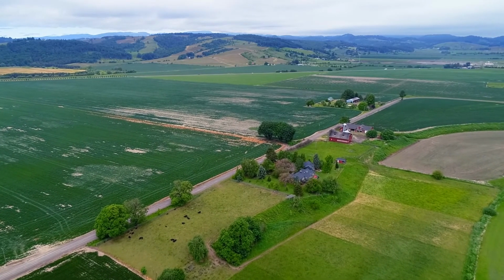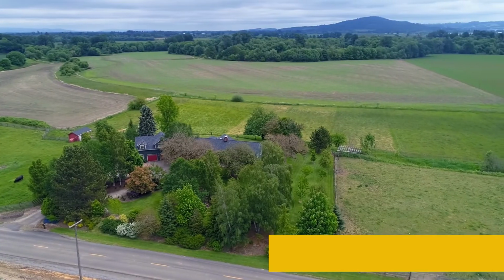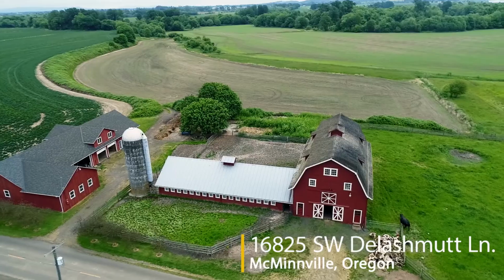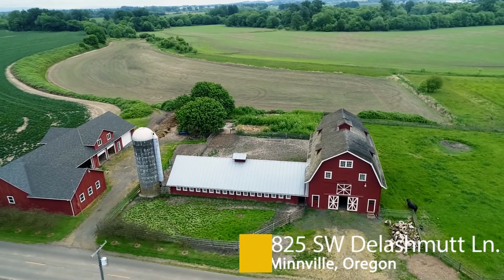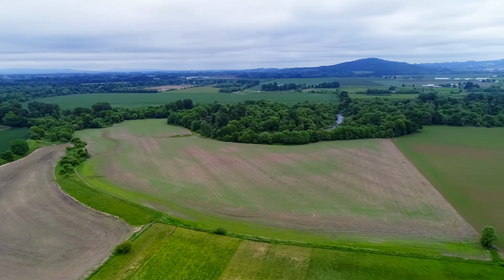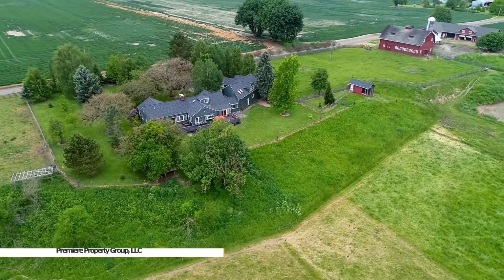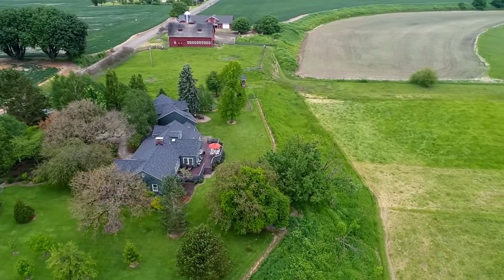Welcome to this fantastic opportunity for a beautifully restored 1937 farmhouse on 11 peaceful acres. This one-of-a-kind property includes a charming historic barn, silo, and a 6,800 square foot shop. You'll enjoy panoramic views from every angle on this expansive property, which includes 3 fenced pastures.